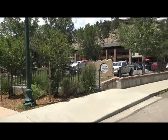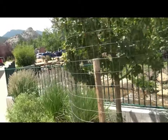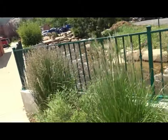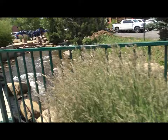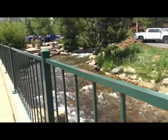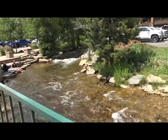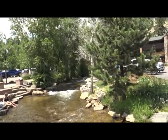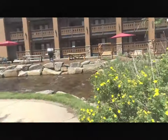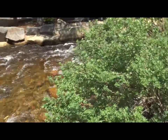There's a very nice little resort right on the river. Another thing, if you plan on renting or want to stay here, definitely book in advance, because they sell out very quickly. As you can see, it's a very beautiful place to stay. There's more over here, going over there to the hotel.